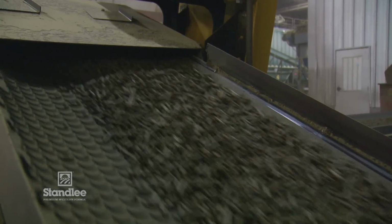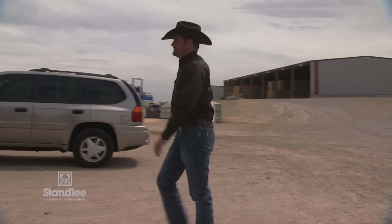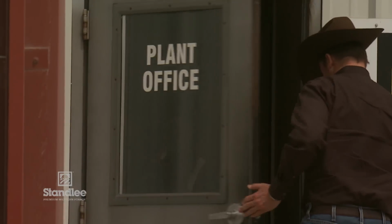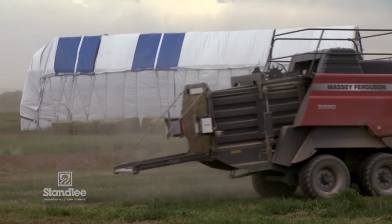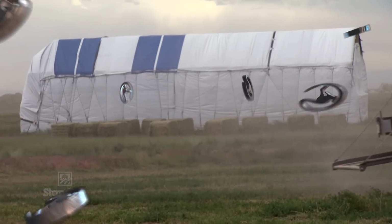So after we grade the hay, we decide whether it's going to stay on the farm till we use it later, or if we're going to haul it into our facility. Either way, we do it right away. We get it stacked up and tarped within 24 hours to maintain the quality of the hay as it was the day we baled it.